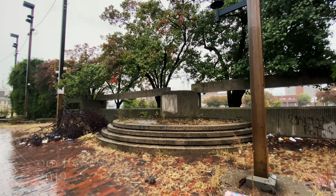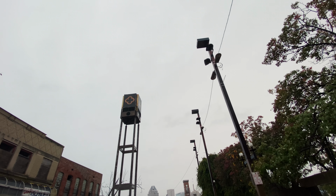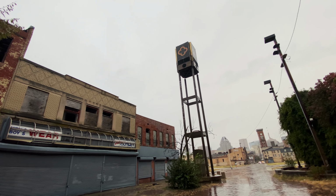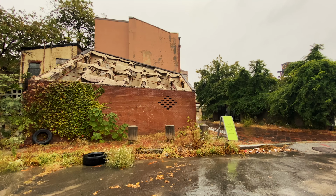A fire broke out at the Old Town Mall on September 24th, 2019, mostly destroying a vacant building at the south end of the mall. That end is comprised of already vacant structures and a vintage fire station museum, but nothing was in operation at the time of the blaze.